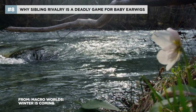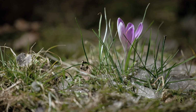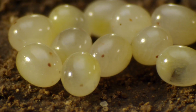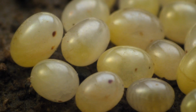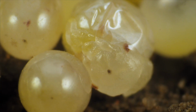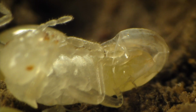Spring is still a long way off, but it only takes the faintest hint of warmth for snowdrops and crocuses to bloom. The tiny hike in temperature is enough for life to start stirring underground. Brown dots appear in the earwig's eggs. A shell bursts open, and a baby earwig struggles to emerge. The brown dots are the eyes.